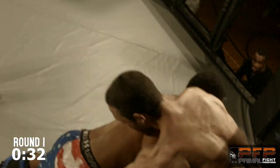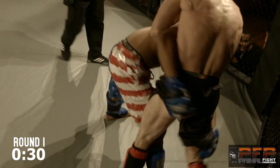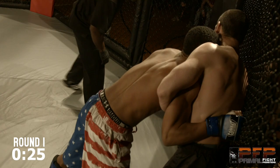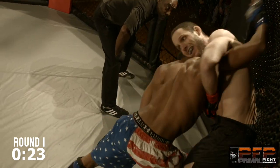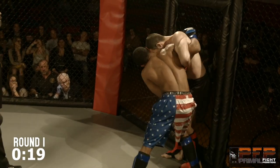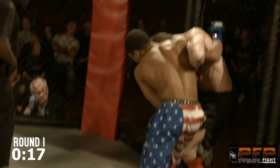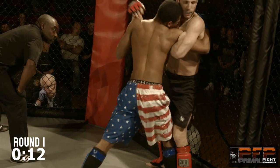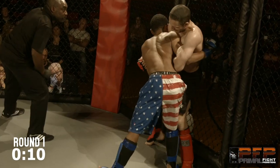Nice reversal by Seth. Very nice. Seth's shooting in, looking for the takedown. Looks like Seth's had enough of that. He's got him pressed against the cage. Doesn't want to take any more of those knees to the body. Look for some knees coming from Seth. He steps in, he could actually throw him. Yeah, that's an easy throw from there as well.